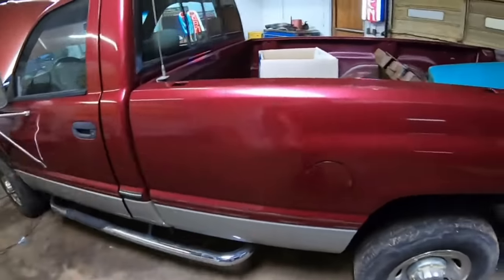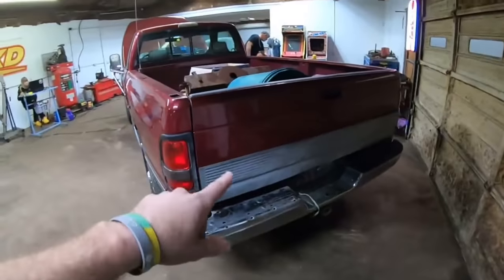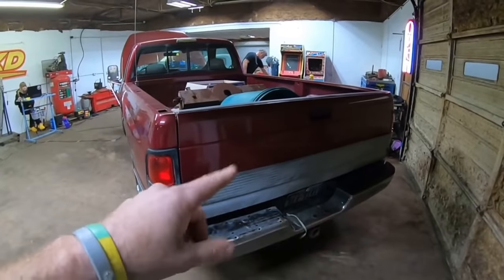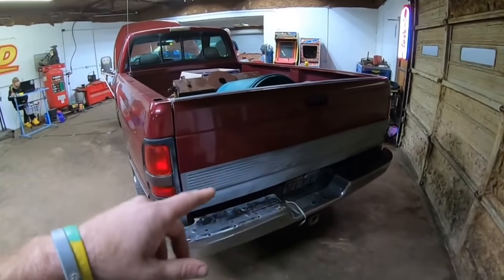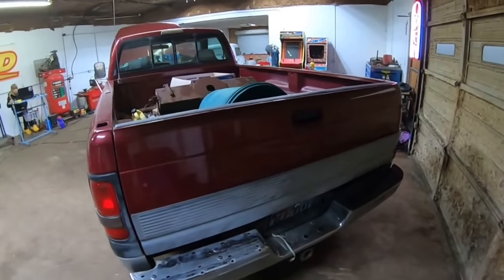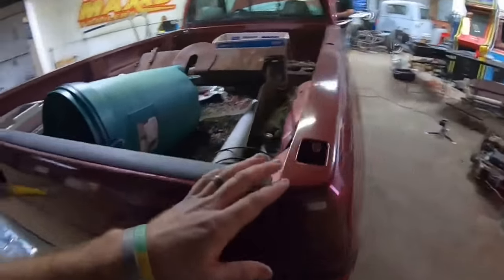On the tailgate here, she wanted us to go ahead and have something painted up on the back to kind of remember her dad with. So we are gonna get Dan Shanks to go ahead and do us a really cool thing in remembrance of him on that. But yeah, it's so straight. The paint job's really good on it.